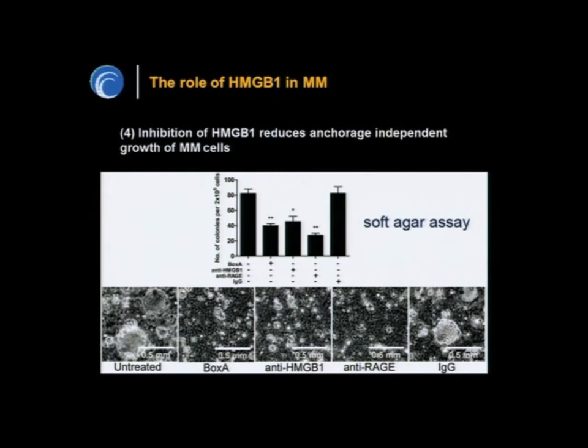And here is a colony formation in soft agar assay. You can see untreated cells form big colonies, and so does the IgG control. But if we use the inhibitor of HMGB1, including Box A or anti-HMGB1 antibody or anti-RAGE, which is a receptor antibody, we can always reduce the size and also the number of colonies in the cell culture.